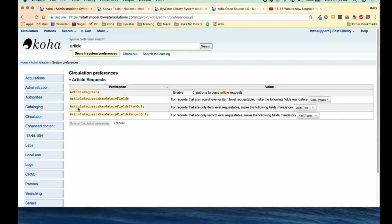Now, you can ask for article requests on items or records or both. So this first one, article request mandatory fields, would be for both. The next one, article request mandatory fields item only, is what if you wanted only item requests for articles and what fields you wanted mandatory on those, as well as the next one, article request mandatory fields record only. And that would give you which fields you wanted mandatory on there.